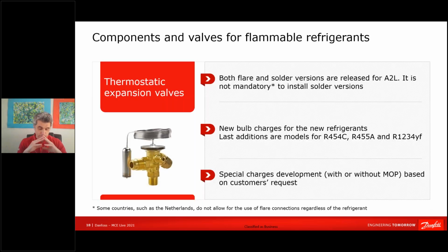Let's jump to some components that must be investigated deeply in this very short overview of Danfoss products. Let's start with the thermostatic expansion valve. Both versions, solder and flare, are okay with flammable refrigerant. So you can see in the datasheet the codes available for flammable refrigerants are both solder and flare.